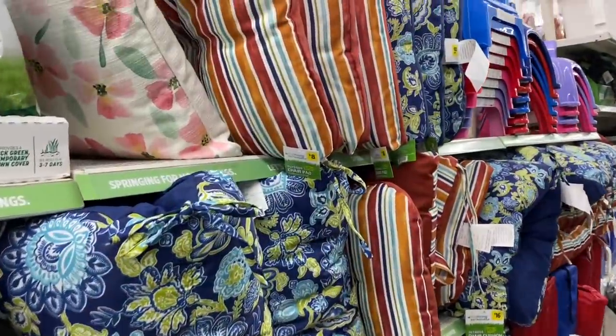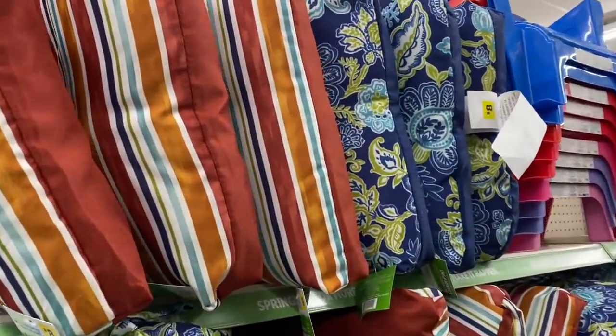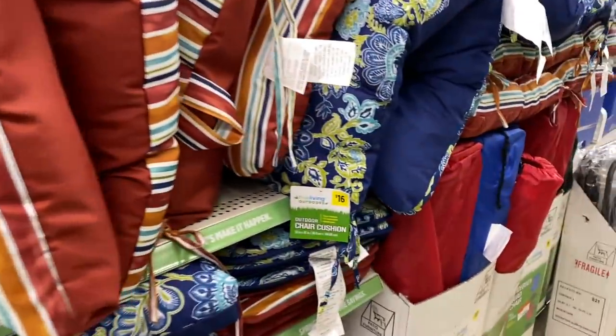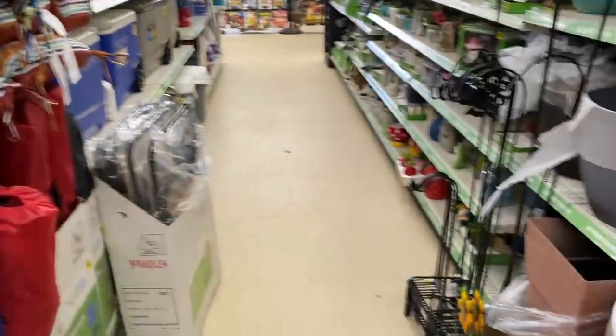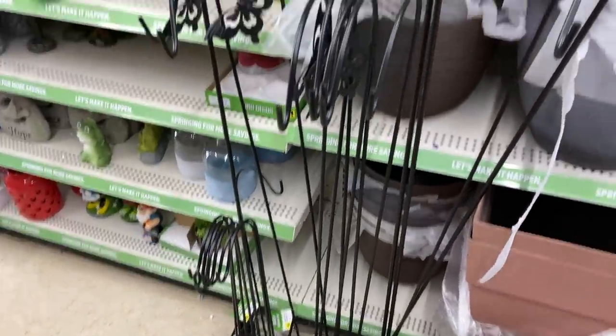I don't need any of these, but I thought I'd show you if you need cushions. These are very inexpensive, $8 for a chair cushion. This is a bench cushion for $16. Good prices. Oh, and shepherd's hooks. I didn't even see those. My hands are now full. I should have gotten a cart, but that's okay.